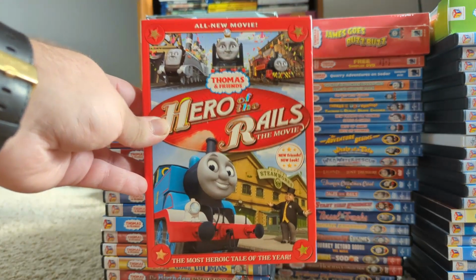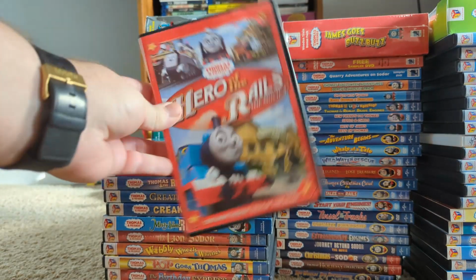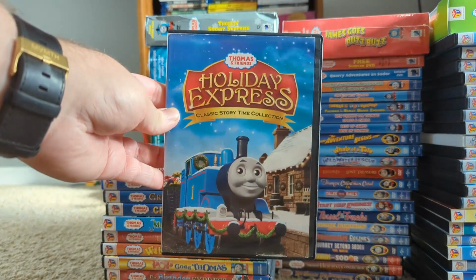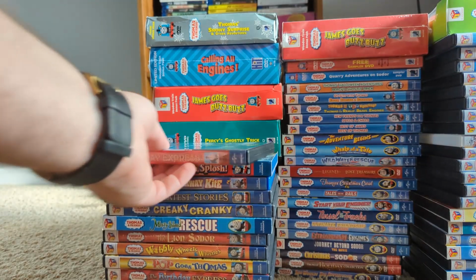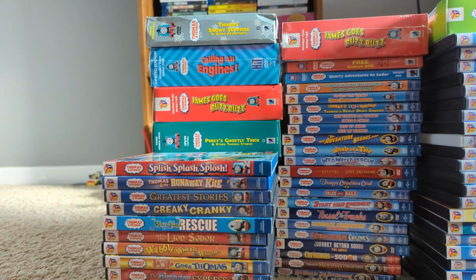Hero of the Rails. Bought that when it first came out. And a Universal reprint of Hero of the Rails. Holiday Express slim case variant. Dan sent me that. And a Universal reprint of Holiday Express. Universal chose the weirdest stuff to reprint. But again, I miss it, because at least it kept Thomas relevant on store shelves.